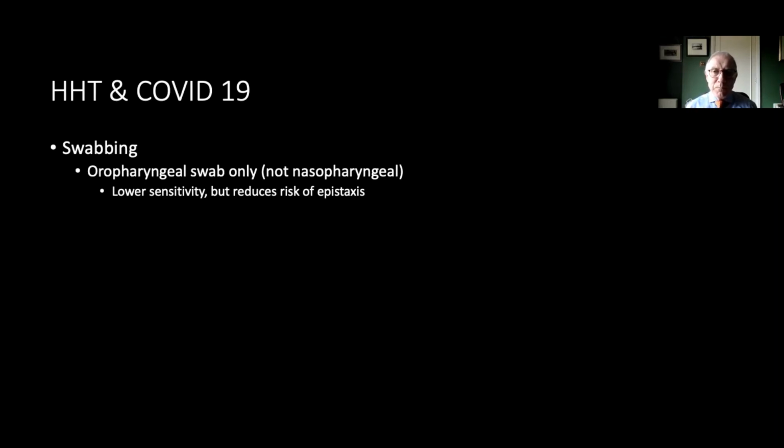But in people with nosebleeds from HHT, putting a swab up your nose may cause a nosebleed, and that, as most of you will be well aware, can be difficult to control. So we advise that if you have HHT and you're being swabbed, that you ask only to have a swab taken from the back of your throat. The sensitivity is a little bit lower, but it reduces the risk of you having a substantial nosebleed. Beyond that, there is very little about HHT that changes you from a member of the general public with respect to COVID-19.